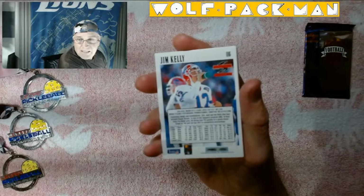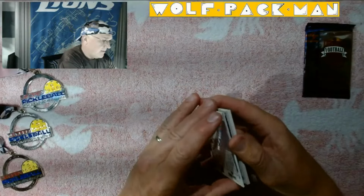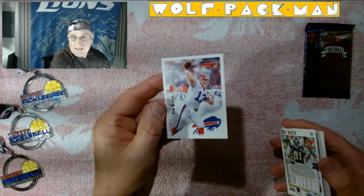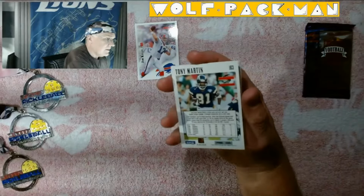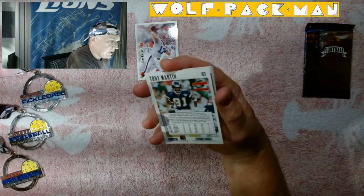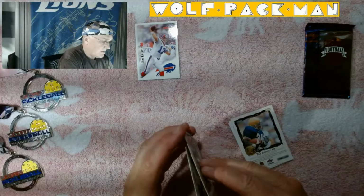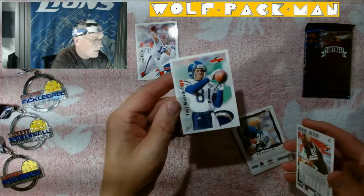So here's what the backs of the cards look like. You get a nice picture on the back. And then let's take a look at the front. And talk about clean cards. This is just about as clean as you're going to get. Wow, that's cool. Tony Martin, Dolphins and then Chargers. Says he went to Mesa State. And there's Tony Martin's card.